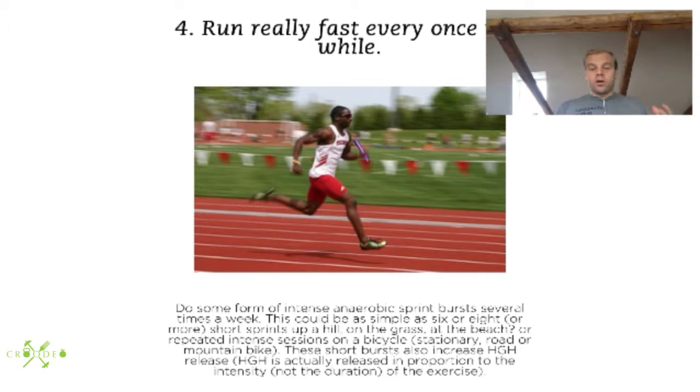A couple of simple ways of doing it: hill sprints. I love hill sprints. It can be on grass or on the beach. This will reduce the impact a little bit, and especially on the beach, it will make it a little bit harder. Or you can do an intense bicycle session. This is not so hard on your joints, but short bursts of very high intensity will release a lot of hormones and strengthen your body all around.